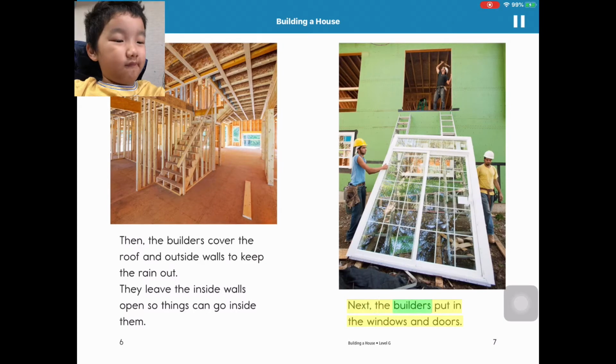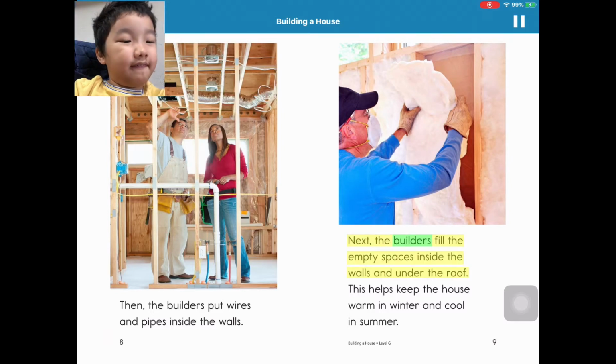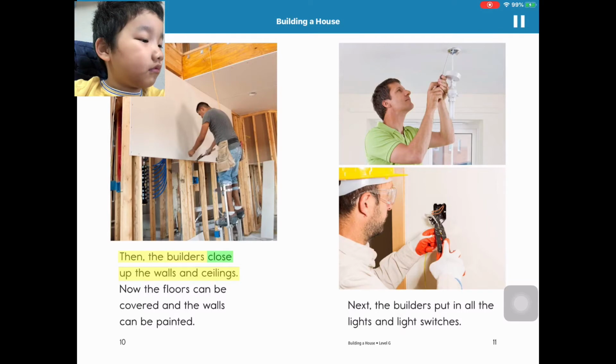Next, the builders put in the windows and doors. Then, the builders put wires and pipes inside the walls. Next, the builders fill the empty spaces inside the walls and under the roof. This helps keep the house warm in winter and cool in summer. Then, the builders close up the walls and ceilings. Now, the floors can be covered and the walls can be painted.